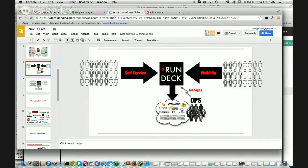One is self-service. Folks want to be able to provision an environment. They want to check the status of something in production. They want to reset or reconfigure or redeploy something, being able to hand out that type of control. The other is visibility, allowing people in the organization to have better visibility into operations activity and see where things are at and where things are happening. And so by using RunDeck, the ops team can set those things up, manage them via RunDeck, and then sit back and focus on the things they need to focus on, and let the other people have the self-service and visibility that they need.